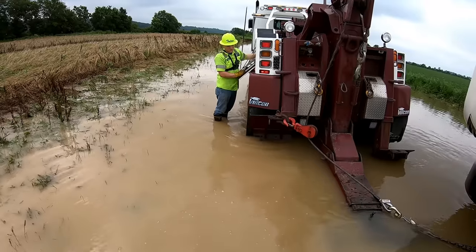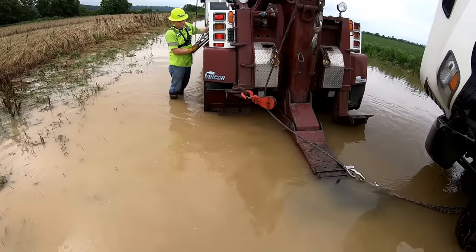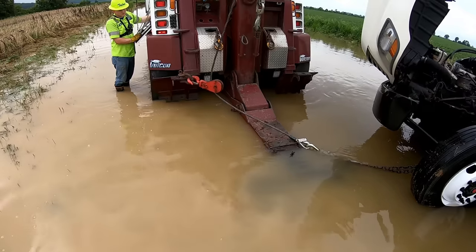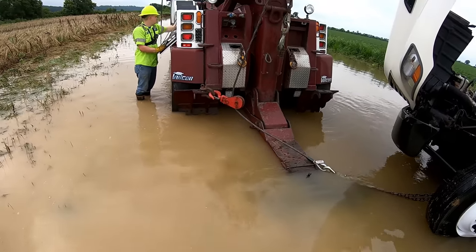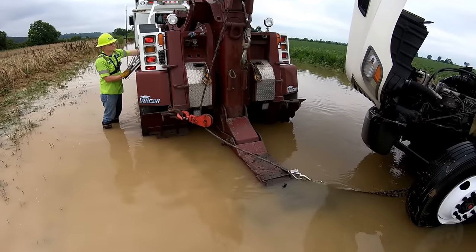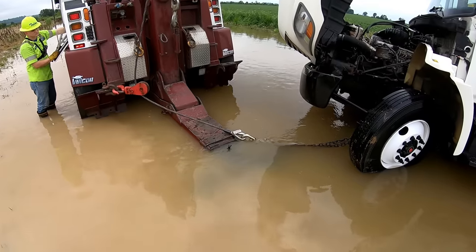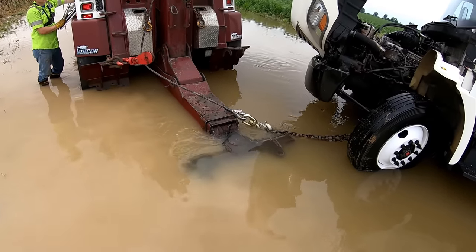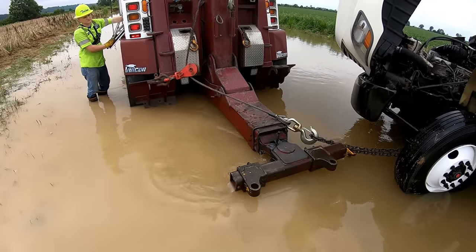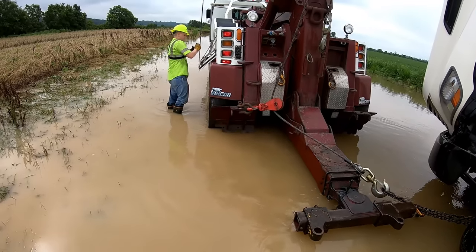These waders are hot. Boom's all the way down too. There you go. Free spool it.